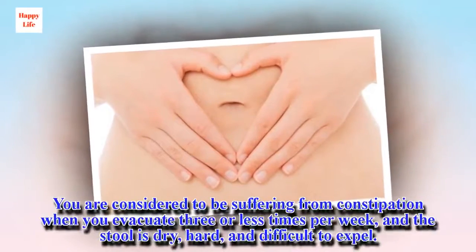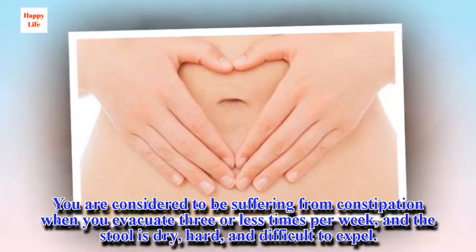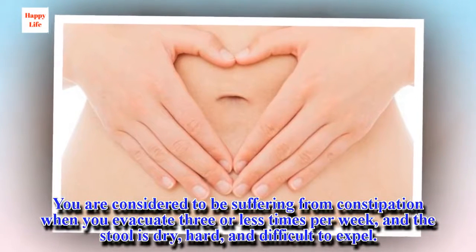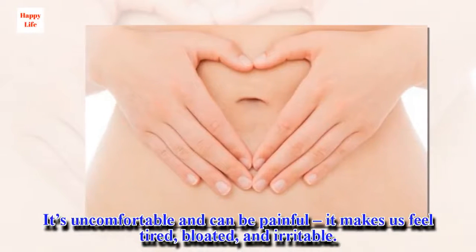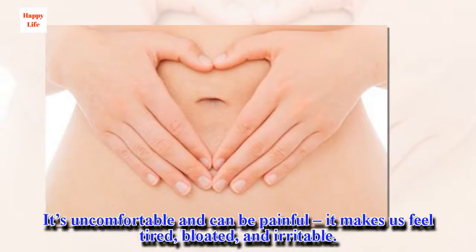You are considered to be suffering from constipation when you evacuate 3 or less times per week, and the stool is dry, hard, and difficult to expel. It's uncomfortable and can be painful. It makes us feel tired, bloated, and irritable.